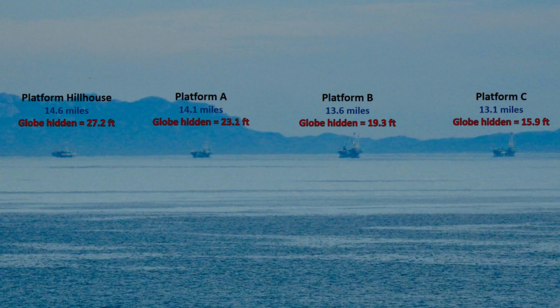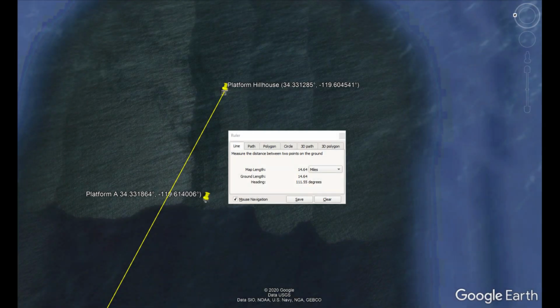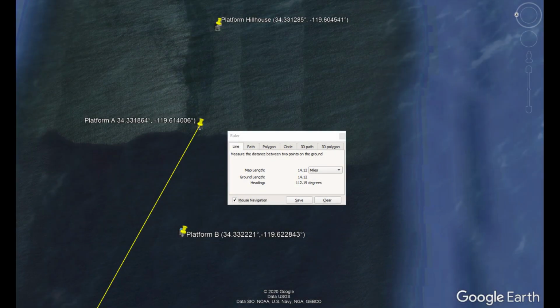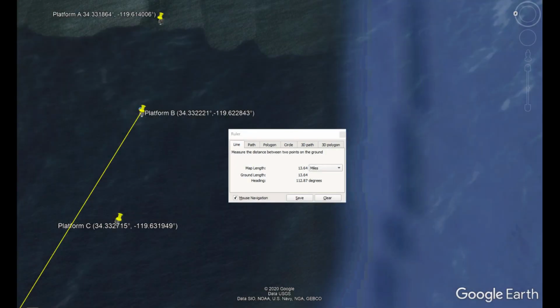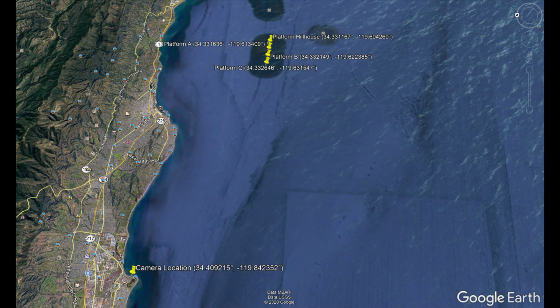We'll talk about a few other flat Earth proofs, but we're going to concentrate on Pablo's Dog's footage of the 4 oil platforms that constitute the Dos Cuadras offshore oil field. Here they are: Platform Hill House at 14.6 miles, Platform A at 14.1 miles, Platform B at 13.6 miles, Platform C at 13.1 miles. I do have all the coordinates listed if you'd like to look them up in Google Earth.